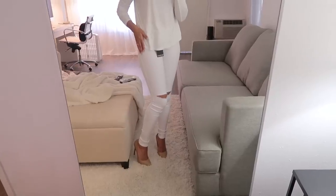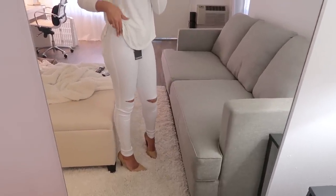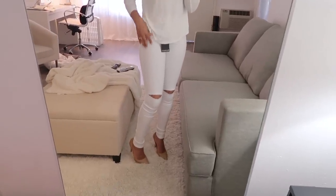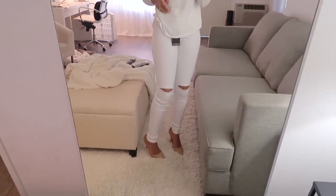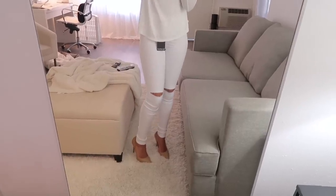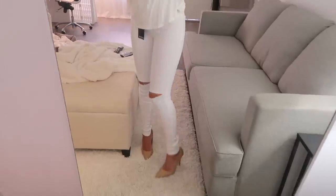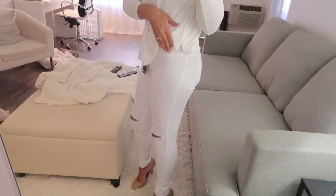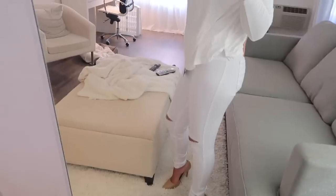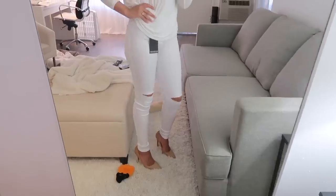These are a little bit see-through, not gonna lie. I'm wearing black underwear right now and you can kind of see them right here, but I would suggest going up a size. I'm usually a size 3, so I got these in a 5 because I already know white jeans, most of the time they're see-through. So if I get them really, really tight, they're gonna be even more see-through. These do not have pockets. They're completely sewn, so you can't put anything in the front, but you could put stuff in the back pocket there.